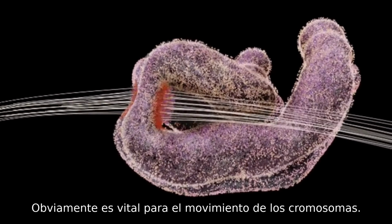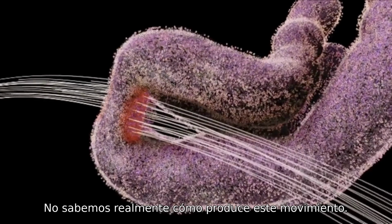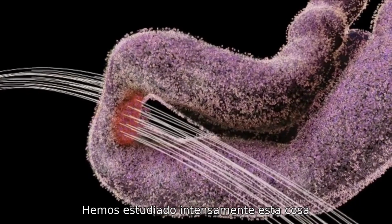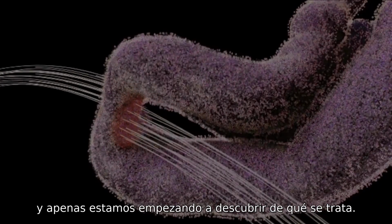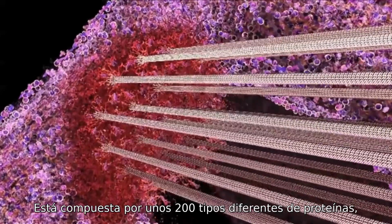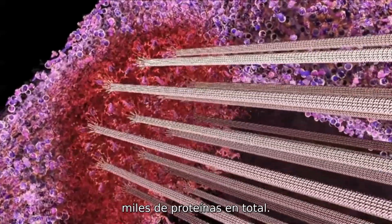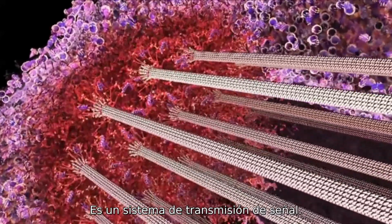It is obviously central to the movement of the chromosomes, but we have no idea really as to how it's achieving that movement. We've been studying this thing called the kinetochore for over 100 years with intense study, and we're still just beginning to discover what it's all about. It is made up of about 200 different types of proteins, thousands of proteins in total. It is a signal broadcasting system.